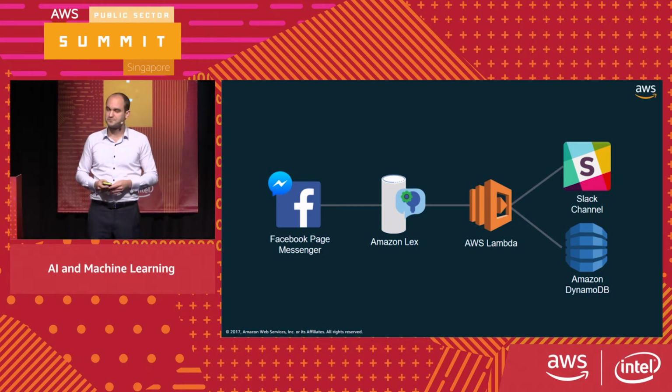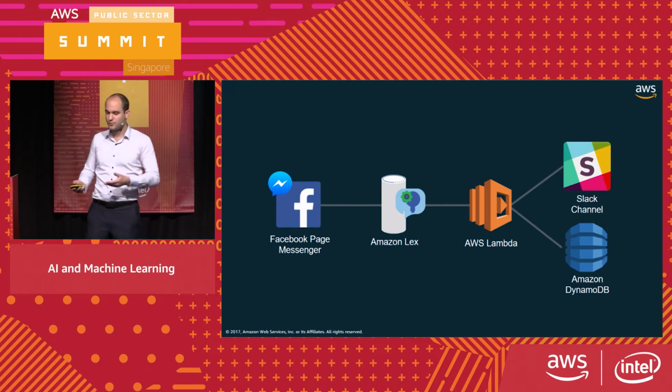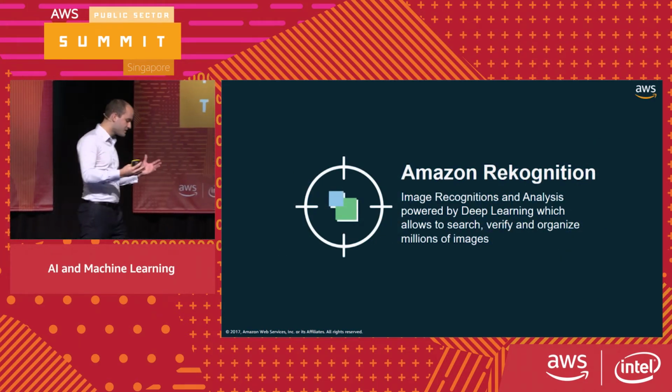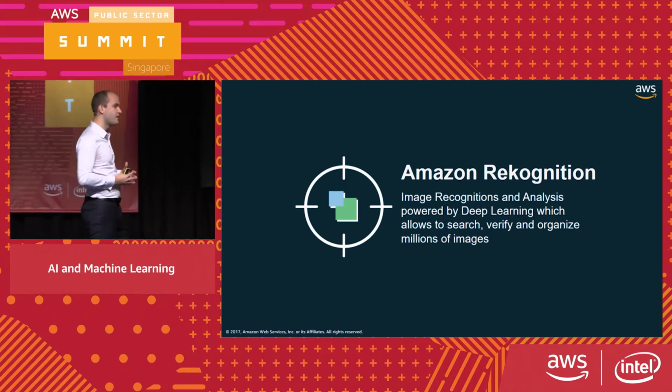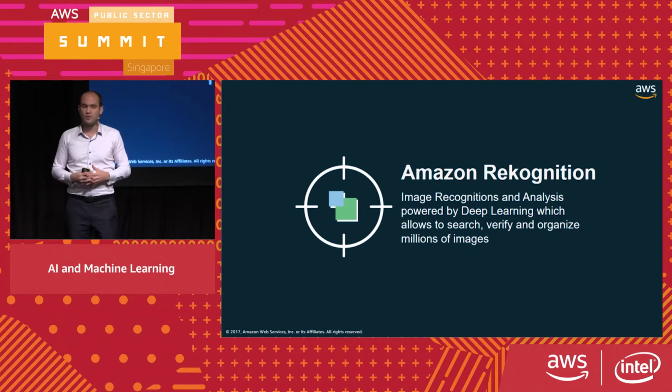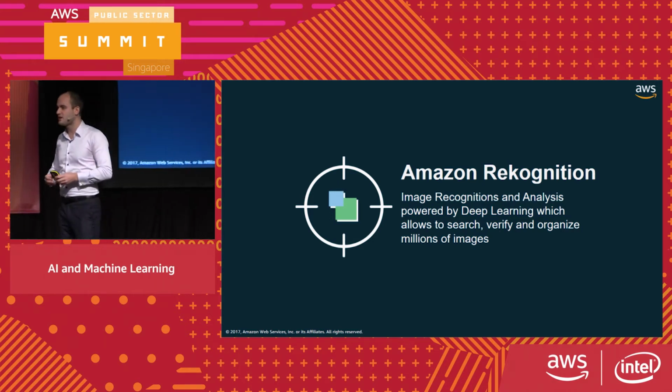So we talked a lot about voice. How about vision? So there are interesting elements around classifying, understanding images, recognizing people that we see more and more actually being used in actual applications.